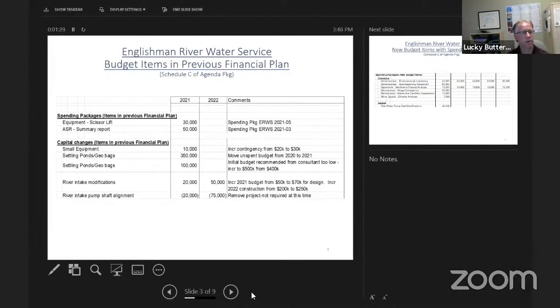The second category there, these items were in the previous financial plan. We don't have a spending package for them, but the budget amount changed. So here we've got a contingency amount for small equipment that was in at 20,000. The other years it's in at 30,000. So the proposal is to increase 2021 to 30,000, the same as the other years. The geo bags, this 350,000 is just the amount that was in 2020. The project didn't get completed other than some design aspects.